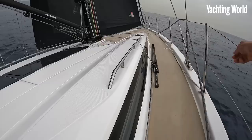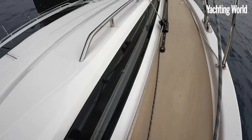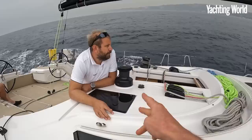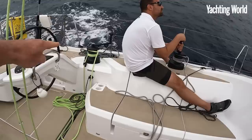A nice low flat coach roof with a long handrail along it, and you see the genoa track rails there. They've got car pullers for them. This line is leading aft back to a cam cleat in the cockpit itself. Otherwise, quite a classic setup. So you've got a well here for the spray hood, running rigging on the jammers and the two coach roof winches. And as standard, you get 6 winches in here. So you've got your primaries here, and then a German lead mainsheet system on a traveller, which is recessed below the decks there.